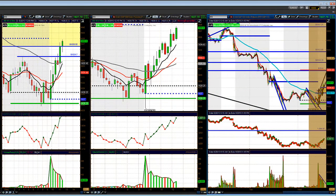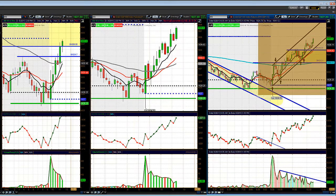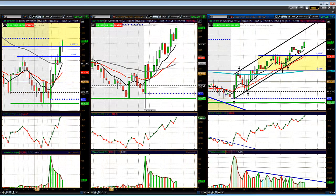Aside from that, the action's been pretty decent. Not really that much momentum in the market, but they are buying the market up today, and buyers were in control. Levels we're going to be watching for the afternoon session on the ES top side, 1640, 1642. We break over 1642, we have some other higher levels at 1648, which we don't know that's going to get hit. That's 10 points away.